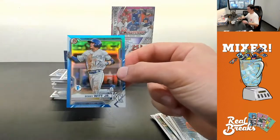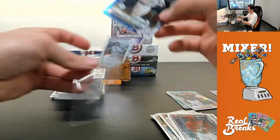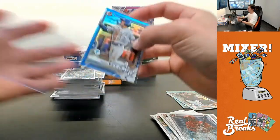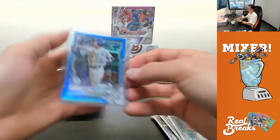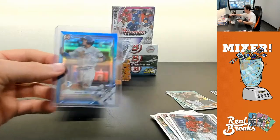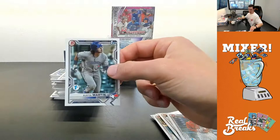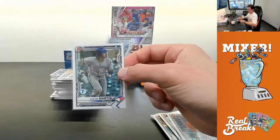And, ooh, that's pretty. Blue Bobby Witt Jr., first edition out of 150. Kansas City Royals getting a little Witt teaser. Hopefully more to come. The Royals to Mike Smith. Congrats, Mike. Let's get our two big dogs sleeved up here.